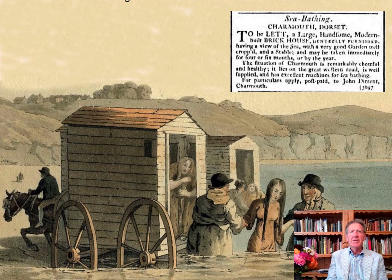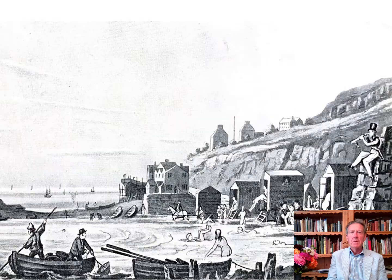Sea bathing, Charmouth, Dorset, to be let, a large, handsome, modern-built brick house, genteelly furnished, having a view of the sea, with a very good garden, well cropped, and a stable, and may be taken immediately for 4 or 6 months, or by the year. The situation of Charmouth is remarkably cheerful and healthy. It lies on the Great Western Road, is well supplied, and has excellent machines for sea bathing. For particulars, apply post-paid to John Dimmant, Charmouth. Now, John was a baker living in a house where Devon Edge stands today.